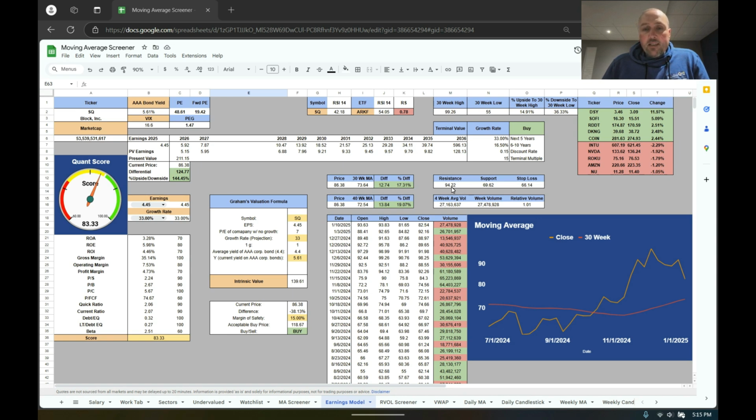We have resistance at 94.22. Support is 69.62. If you were to use a stop loss at support or below support, 5% below support would be 66.14. You can see we broke out here on October 8th, 2024, at 74.66, and we rode all the way up to 98.25. Then this past Friday, we came back down to 82.54. However, our price is now trending back up at 86.38.